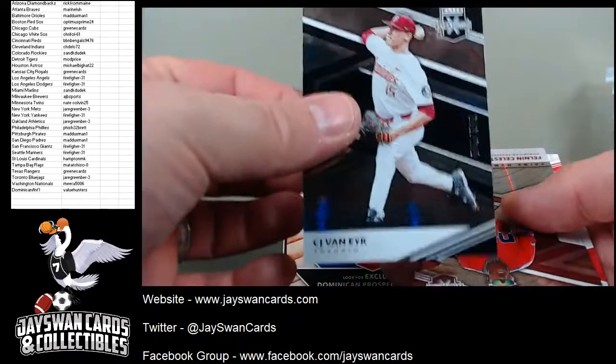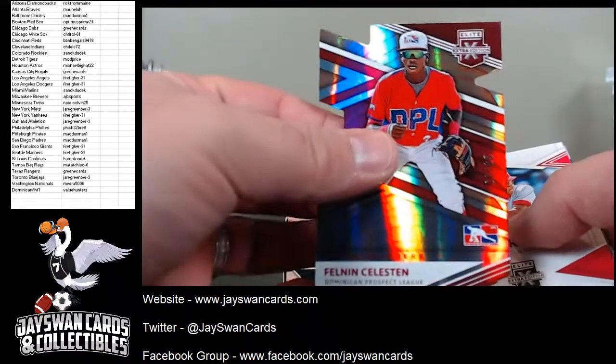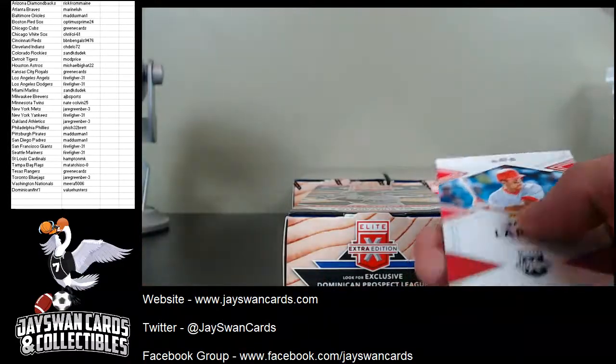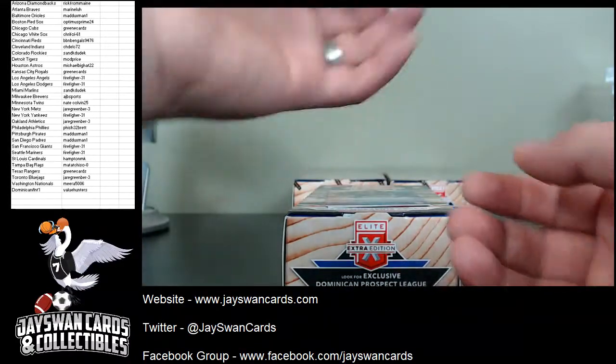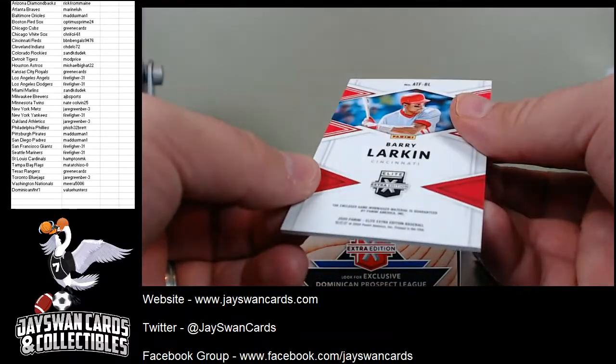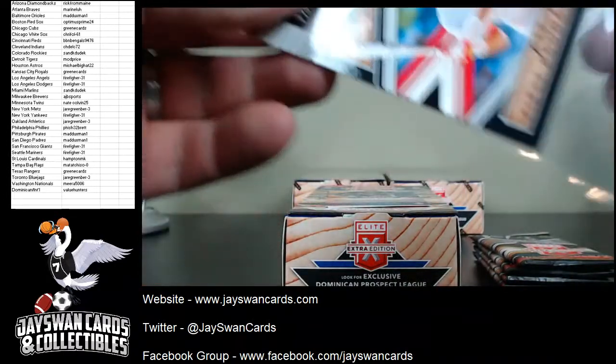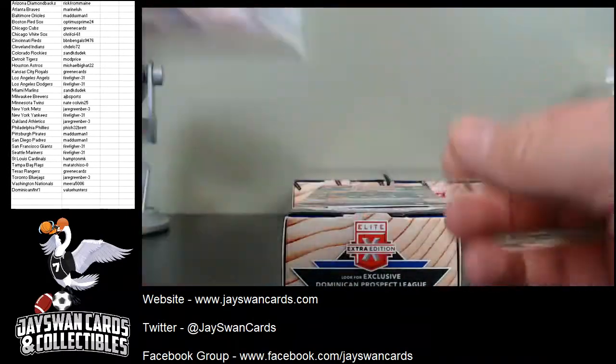CJ Van Eyck, Toronto base. Felnin Celestin to 65. That's Dominican die cut. Another old-timer patch. We got Barry Larkin for the Reds. It's game-worn as well. Very good.